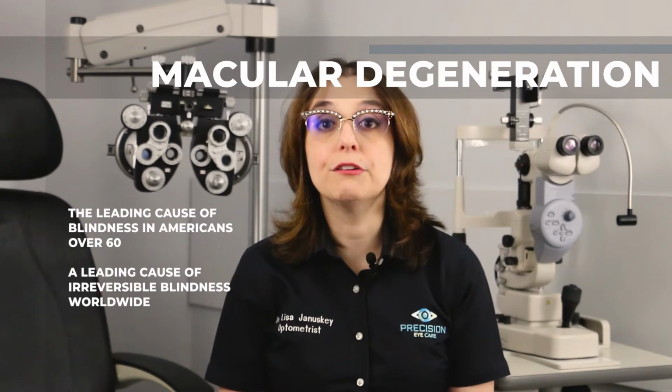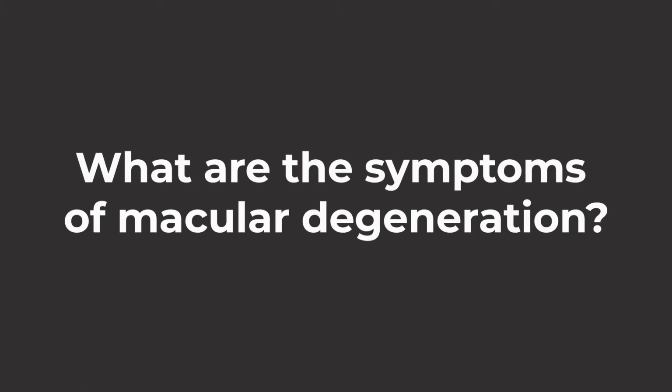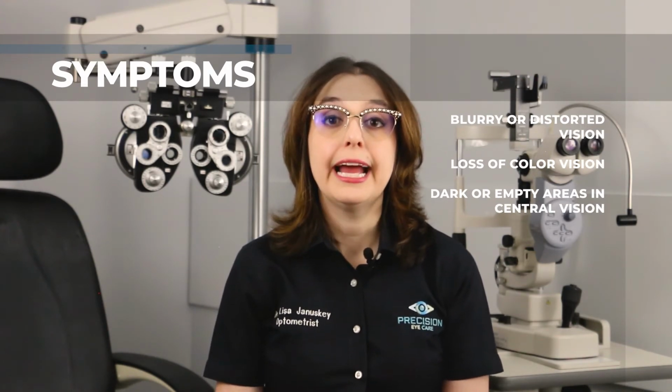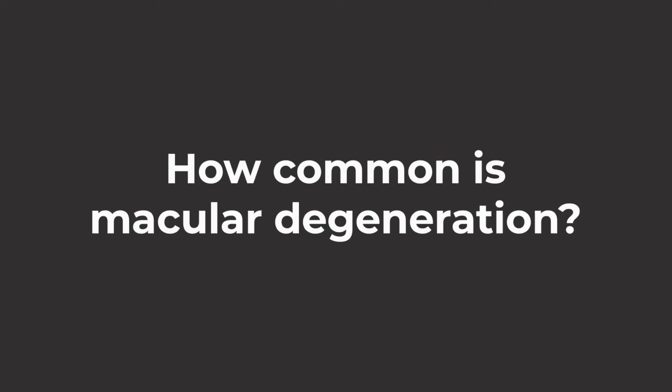The reason this is very important is that macular degeneration is the leading cause of blindness in Americans over the age of 60, and it's a major cause of blindness worldwide. The symptoms of macular degeneration are blurry vision, distorted vision, loss of color vision, and seeing either a black area or a missing area in your central vision. Macular degeneration affects 11 million Americans, and this number is expected to double to 22 million by 2050.